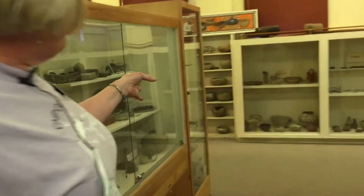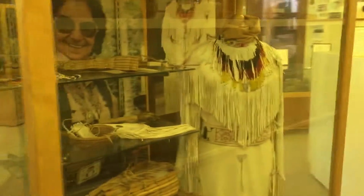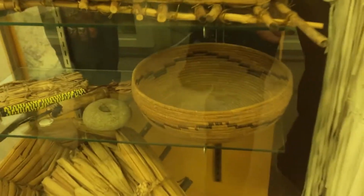We have a basket by Juanita Centeno, who is a very well-known local Chumash woman, born in Lompoc, but then raised at the Santa Ynez Reservation, where she really learned all about the native ways of the Chumash and shared that with people. So we have a case of material on loan that belonged to Juanita that she had made, and this basket down here was her grandmother's.